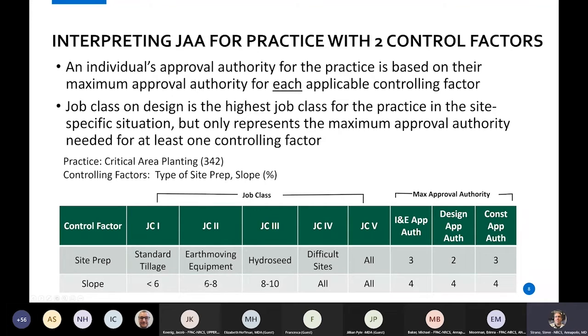When you see job class on your design, on the bottom of the engineering sheet or on the implementation requirement sheets, that should be based on the maximum job class that the design requires. So if it's hydro seeding, 6 to 8% slopes, the job class for the practice would be a 3, but you still only need a 3 for this controlling factor and a 2 for this controlling factor in order to design it. And that's based on these numbers over here.